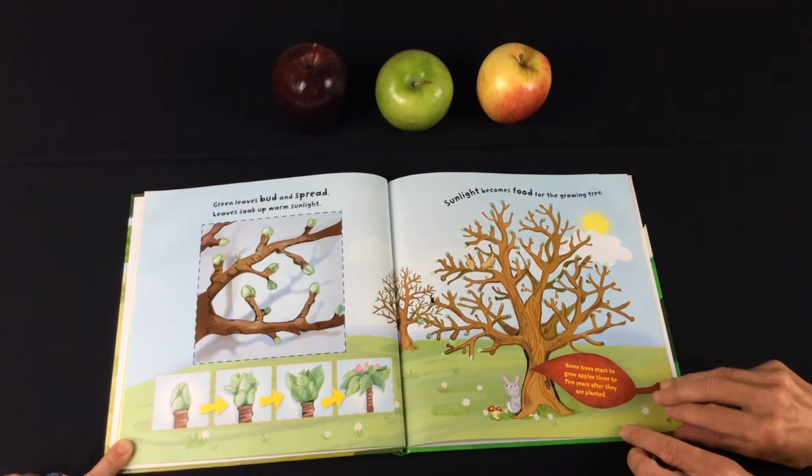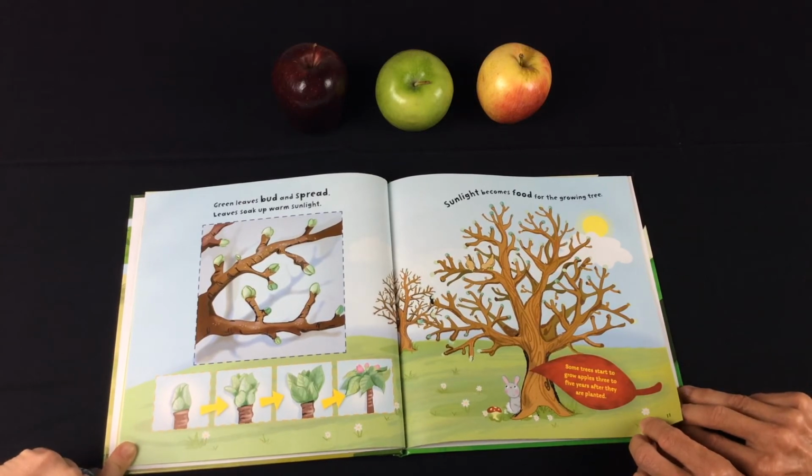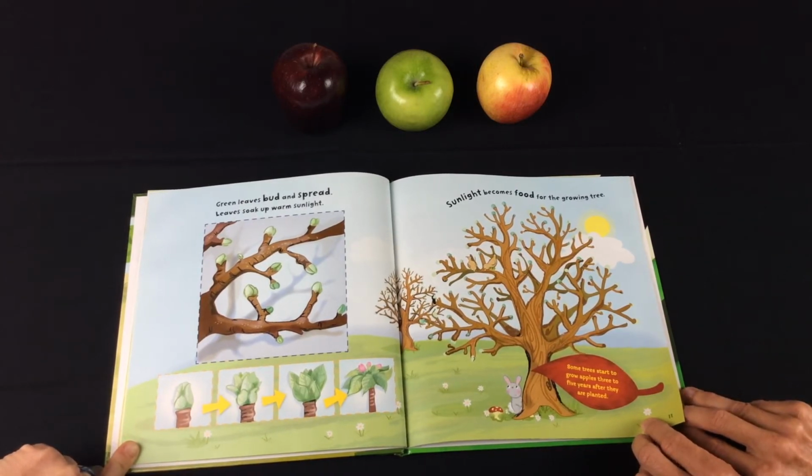Green leaves bud and spread. Leaves soak up the warm sunlight. Sunlight becomes food for the growing tree.